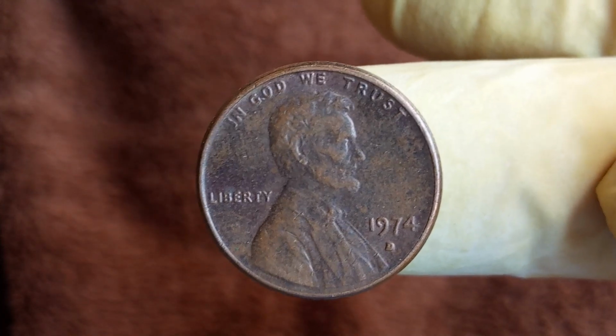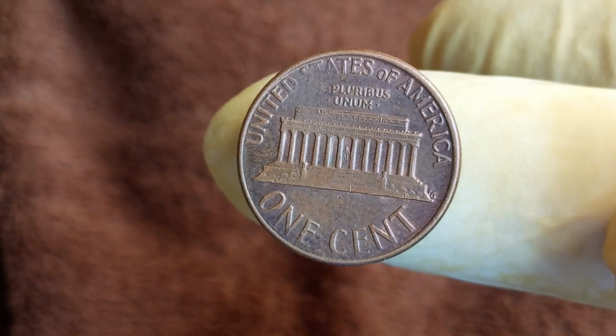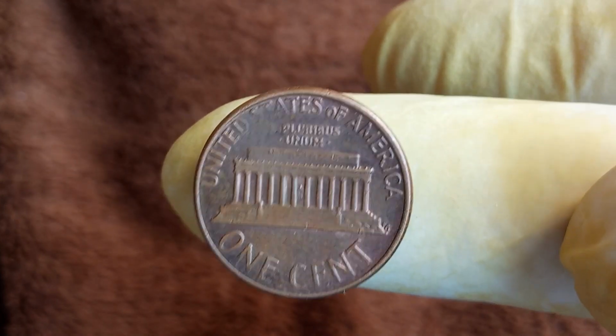As for double dies, these are coins where the design appears doubled due to misalignment during minting. Collectors love them, and finding one can instantly turn a penny into a prized collectible.